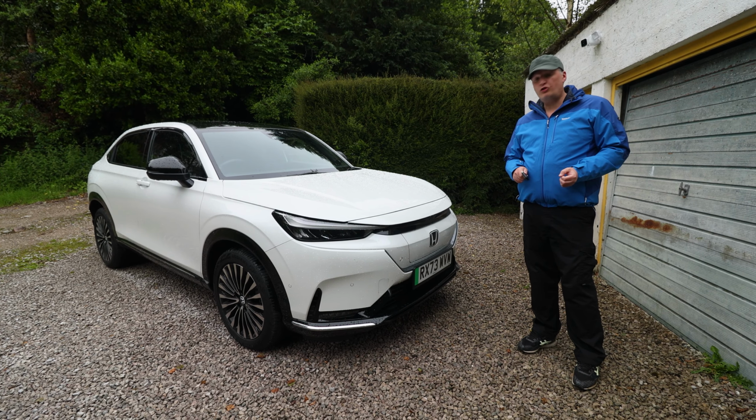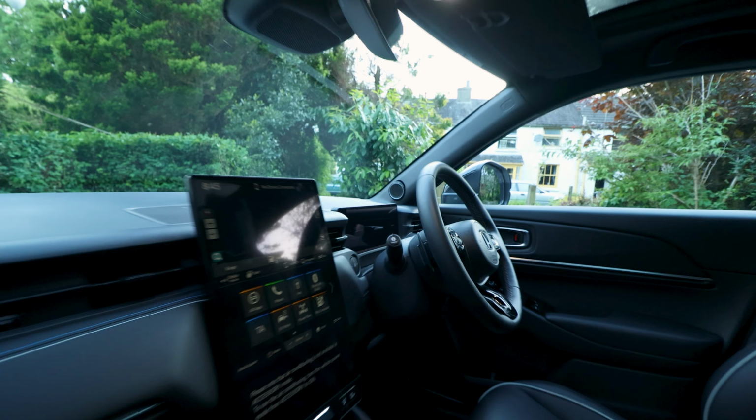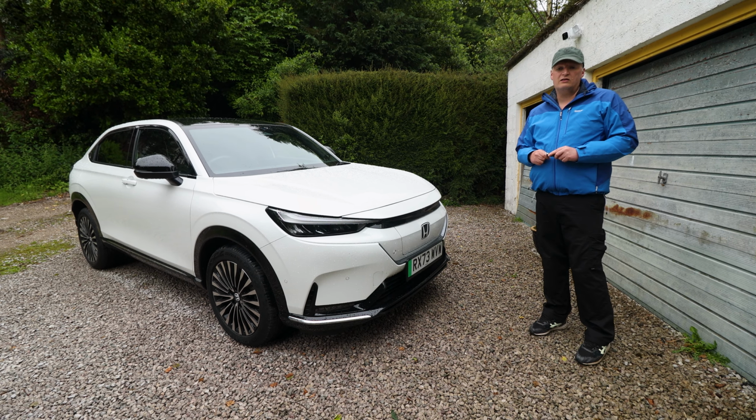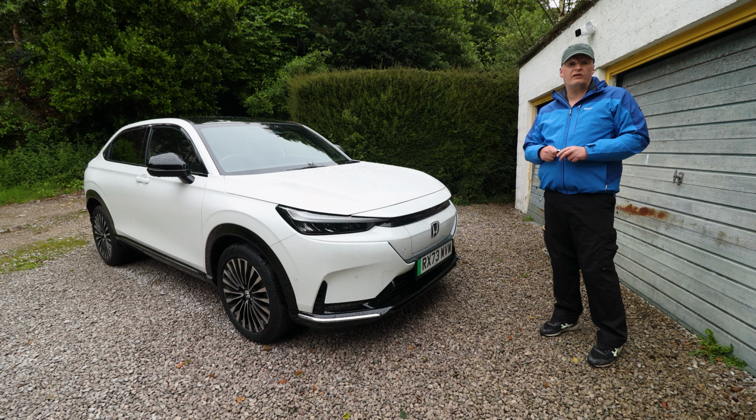Now, there's two trims to choose from, Elegance and Advance. One starts at around 40,000 and the next is around 42,000. But let's face it, electric technology is expensive, and Honda SUVs, well, you get what you pay for. And with this, you get a 5-year warranty.